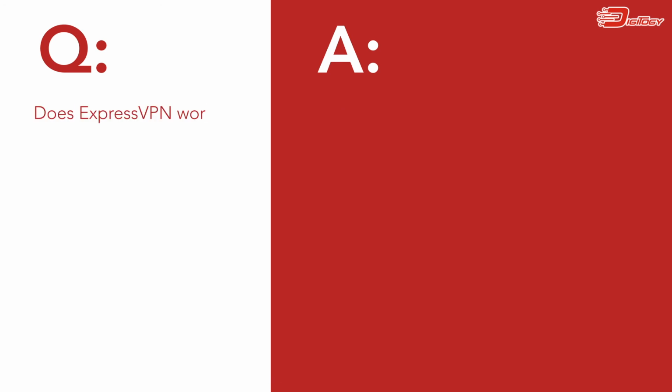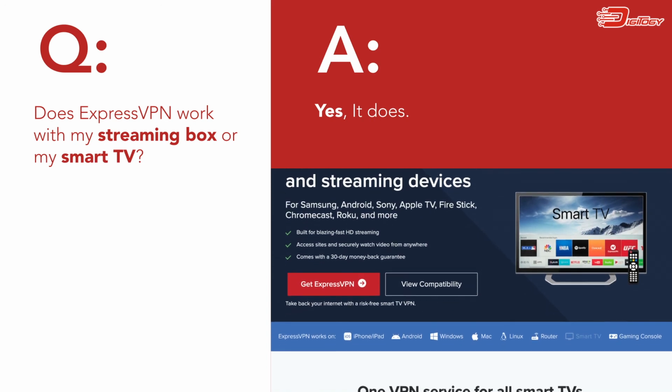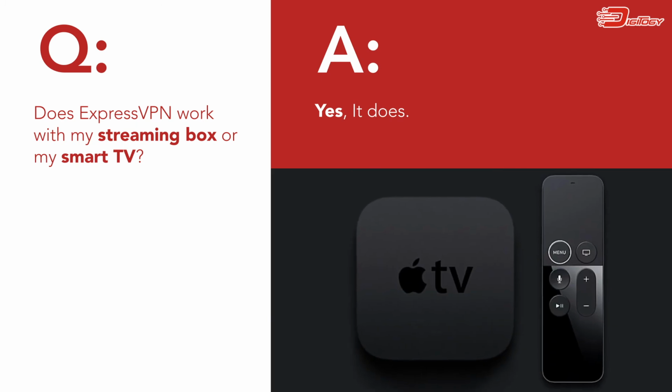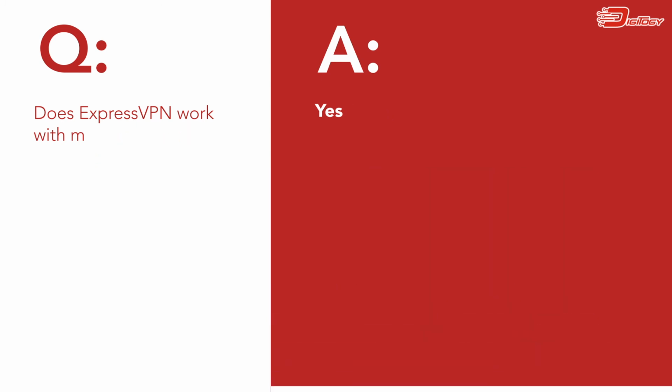Does ExpressVPN work with my streaming box or my smart TV? Yes, it does. ExpressVPN is compatible with a wide range of smart TVs and streaming devices like Apple TV, Amazon Fire Stick, Roku, Google Chromecast, etc.